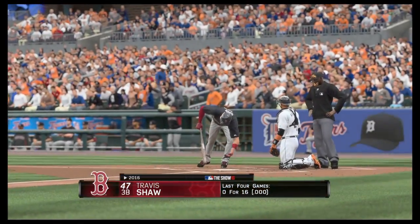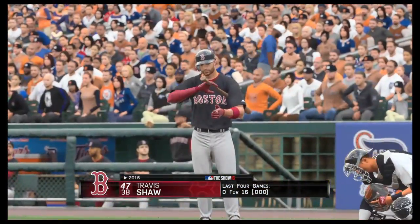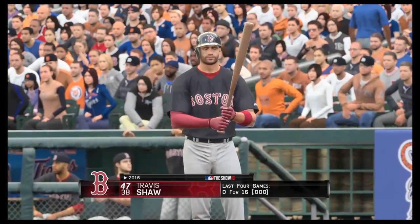Travis Shaw steps in, hoping to get things going at the plate. You can see it's been a bit of a struggle for him in recent games. Travis Shaw.